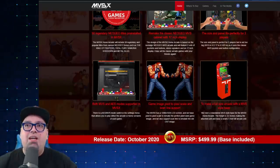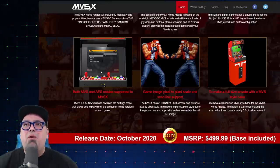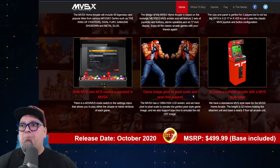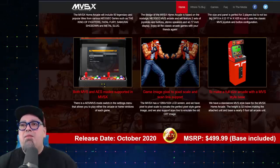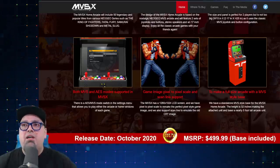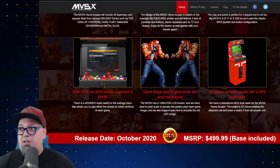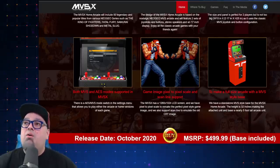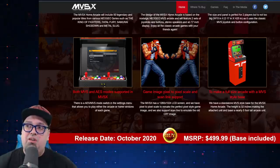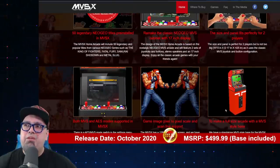Both MVS, okay, they got like a little screen there. You can't really click anything to blow it up, but you do have some options there. Game image, pixel to pixel scale, and scanline support. MVS-X has a 1280 by 1024 LCD screen, and we have pixel to pixel scale, the perfect pixel scale. Okay, CRT image, emulate CRT image. We have a standalone MVS style base. The height is 32 inches, making the attached unit and base a nearly 5-foot tall arcade unit. Okay.